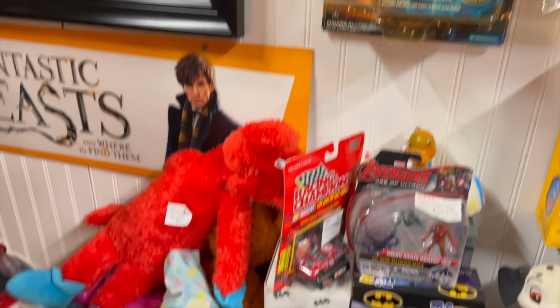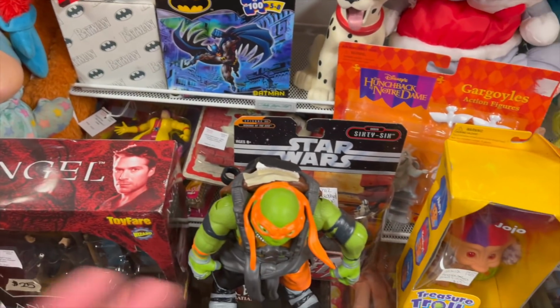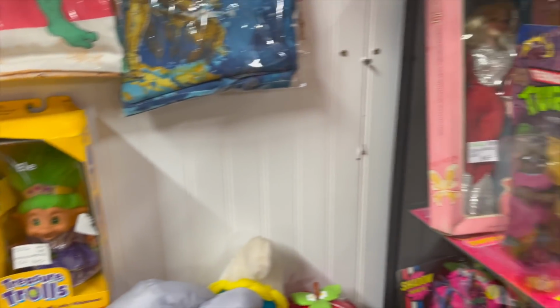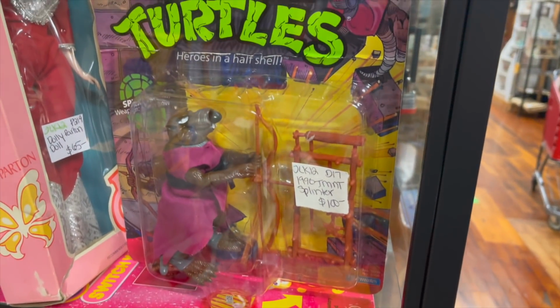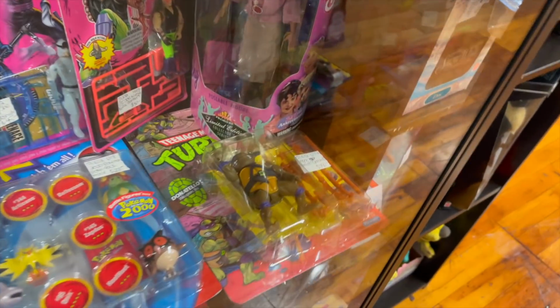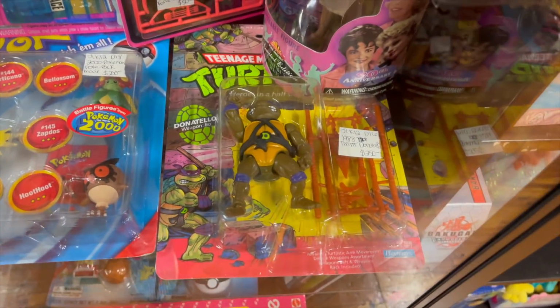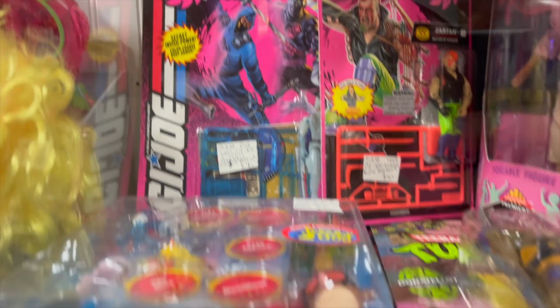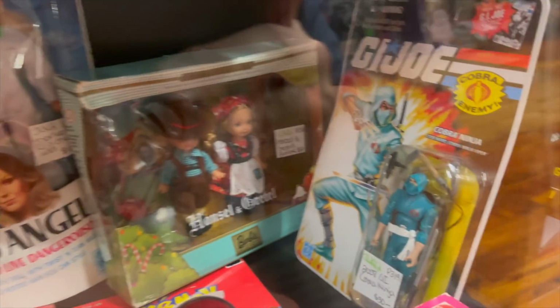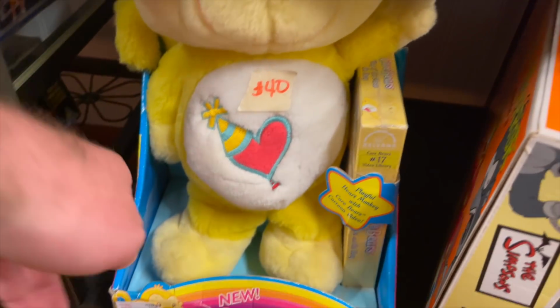So this is like an antique mall where it's just random stuff, and there's a couple little spots where there's some collectible stuff we would like. Like we got an original Splinter, $100 on card. Card's in pretty good shape. Got a Donatello in there for $250. Card's in excellent condition. Zartan back in there. There's a Cobra Ninja Viper. There's an original Care Bear cousin for $40.